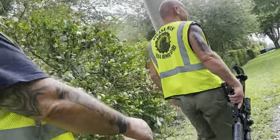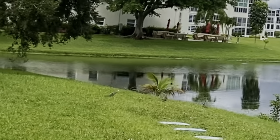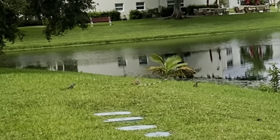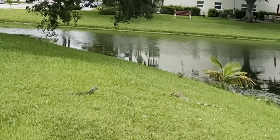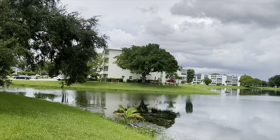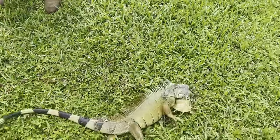Gotta set some traps out here. Dang. Now they're trying to breed right now. That's a nice one. What you think, boys? How you doing today? Digging it.